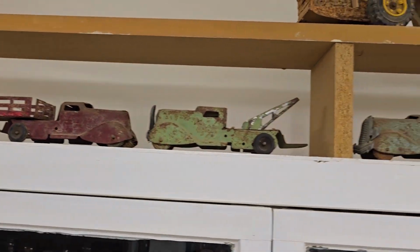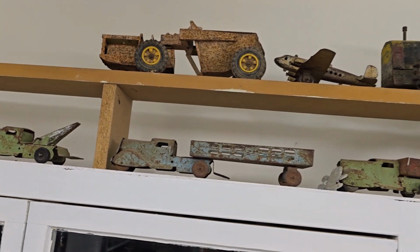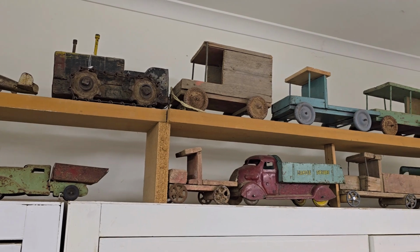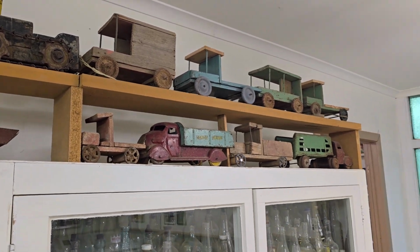And some nice older tin plate toys. They would date to the 30s and 40s. And it looks like even some homemade timber toys, which a lot of people did back then. Couldn't afford toys for their kids, so they made them.